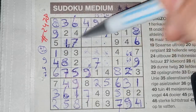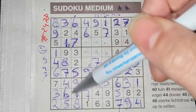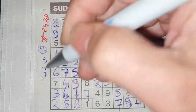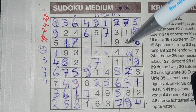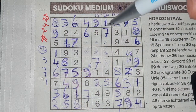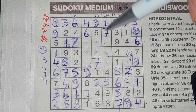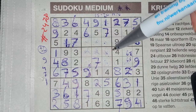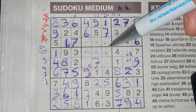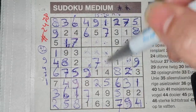And all the 1s are used. I can see digit number 4, number 1. Then 2, 3, and 8. 2, 3. Yes, 3 missing numbers in this column.